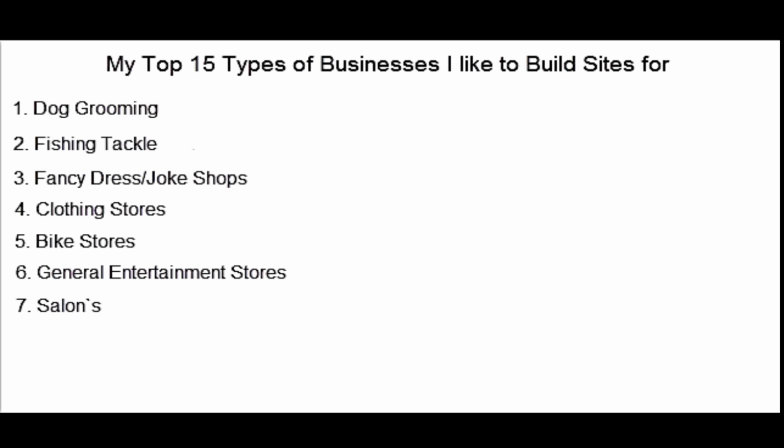Number eight, health food stores. This is a great one. If you can approach any health food stores in your local area and they haven't got a website, then there's a very good chance that you're going to be the person for the job, because with health food stores you can build some great sites. Everyone's always looking to improve their health, so this is a great niche to build a website for.